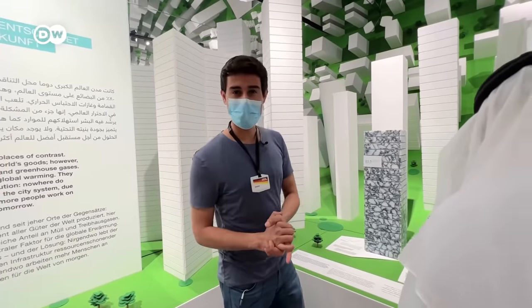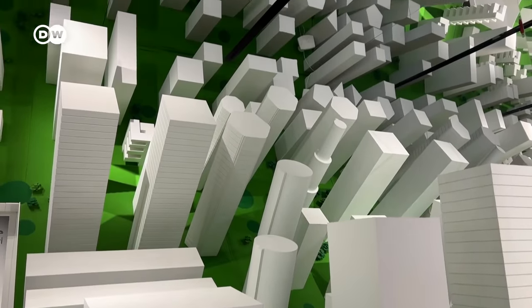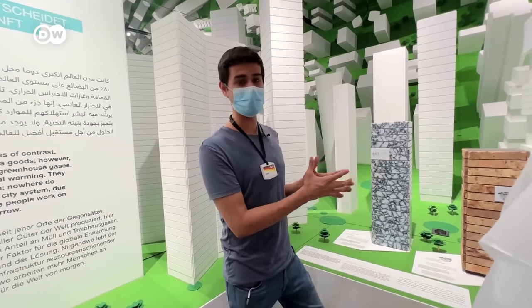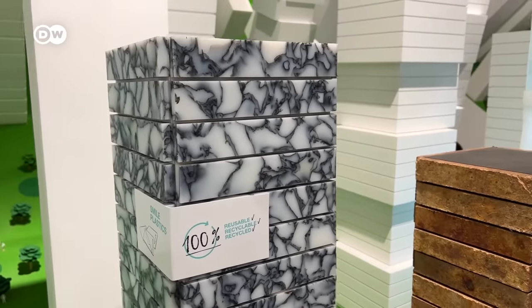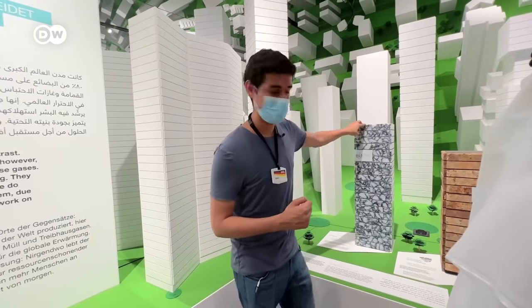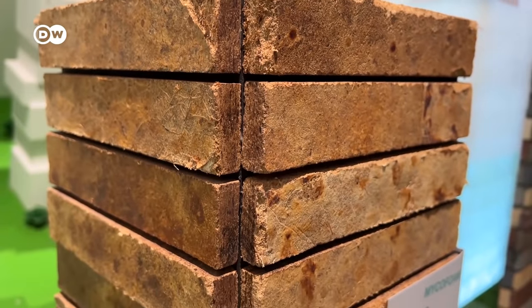Since more than 40% of global CO2 emissions come from just the construction industry, this place describes what materials we can use in the future. Like the smile plastics, building materials made out of plastic, or this new material called mycofoam.